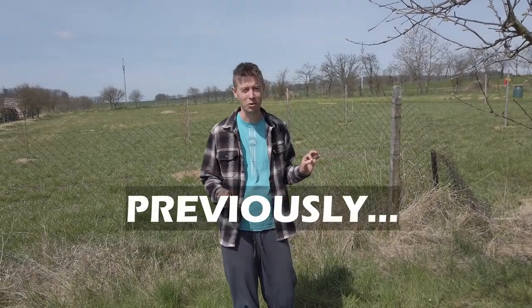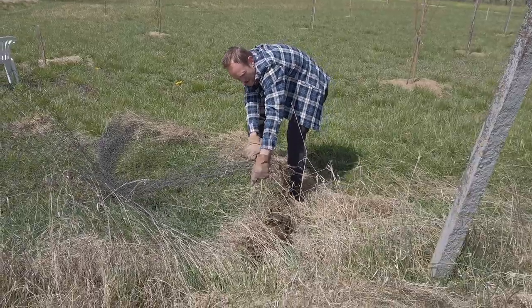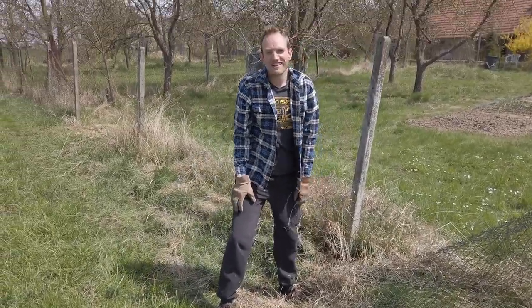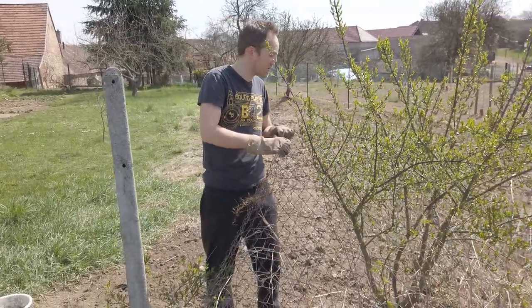We are starting a new project today. We would like to remove these old fences around the whole garden. This is much harder than I thought it would be. Now we need to untangle this fence from the tree which is growing here.